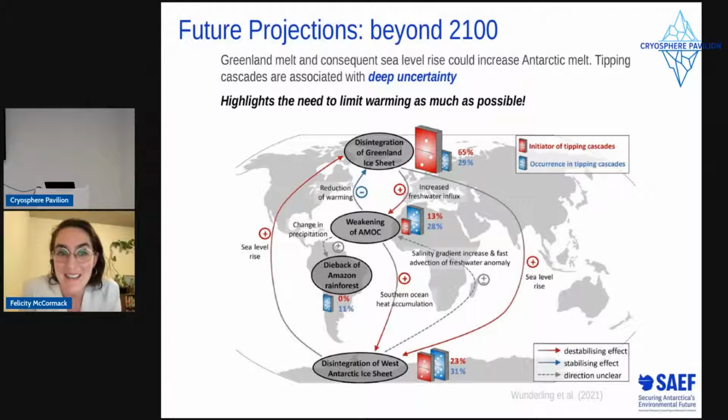And Chris highlighted that in the case of the extreme sea ice decline that we've seen in recent years in Antarctica, where we just weren't able to predict such a marked decline in the time frame that it happened. And this highlights the fact that it's absolutely essential to limit warming as much as possible now.